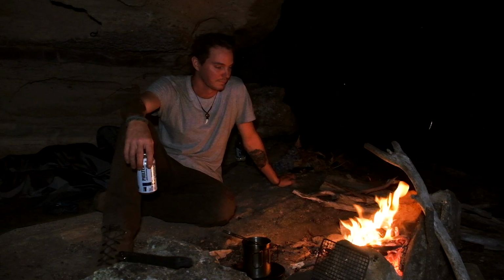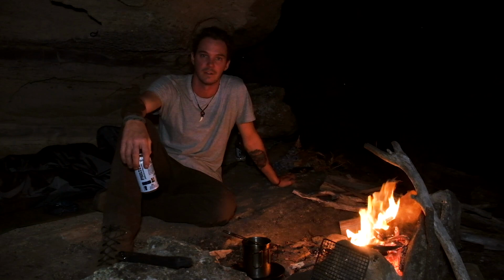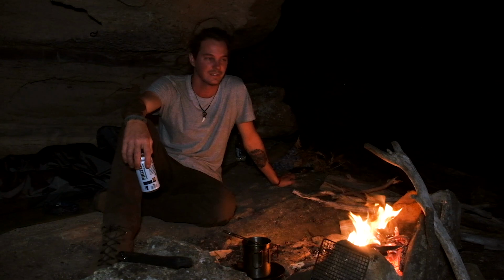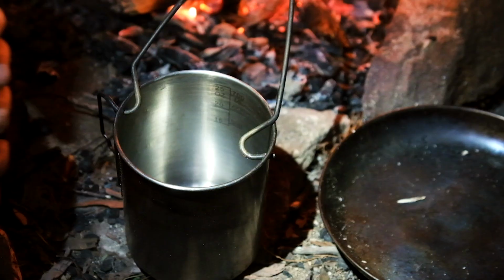I think we might get some dinner on now. Tonight I've got a chickpea couscous kind of thing. I've made it a couple of times before at home and I thought I'd give it a go camping. It's a little bit fiddly, but it's pretty tasty, so I figured I'd give it a go. Anyway, let's get that on. All right, we'll boil up some water.